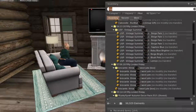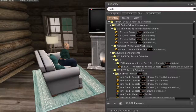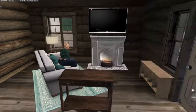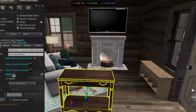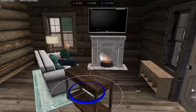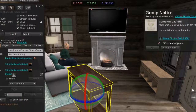Okay. So mainly we need another table. I want another table back behind the couch, kind of like a console table. Junk food, brown. What's this look like? Hey, that's not too bad. What do you think, guys? Should we use it? Rotate. Should we use it against the wall or against the couch? That's the question. Let me just see what it would look like against the couch.